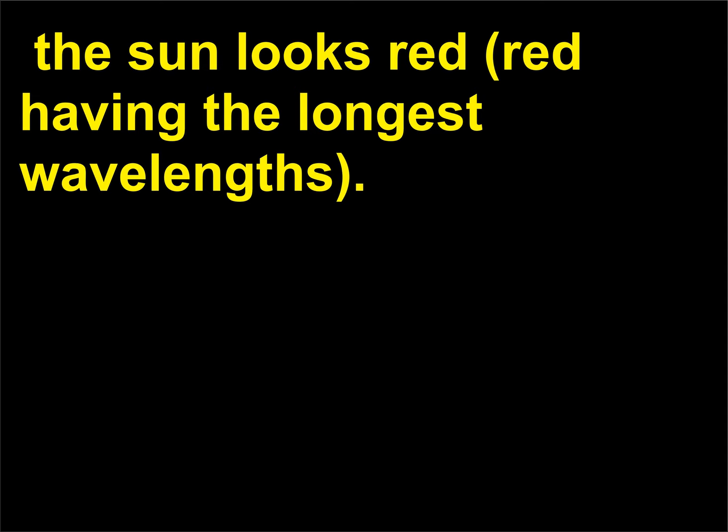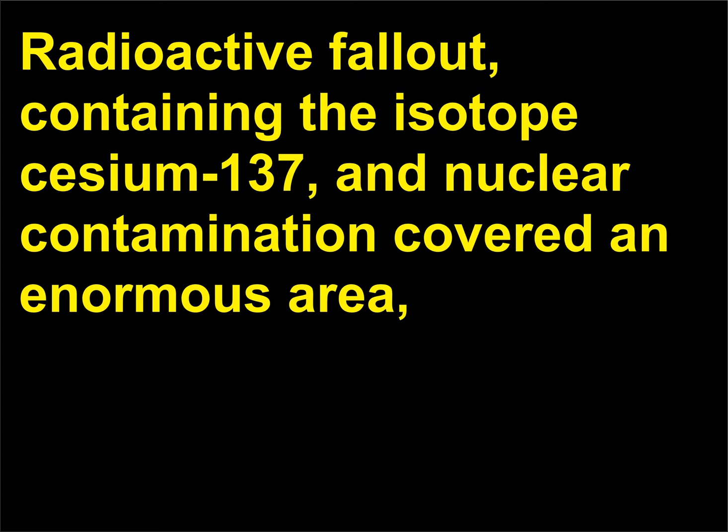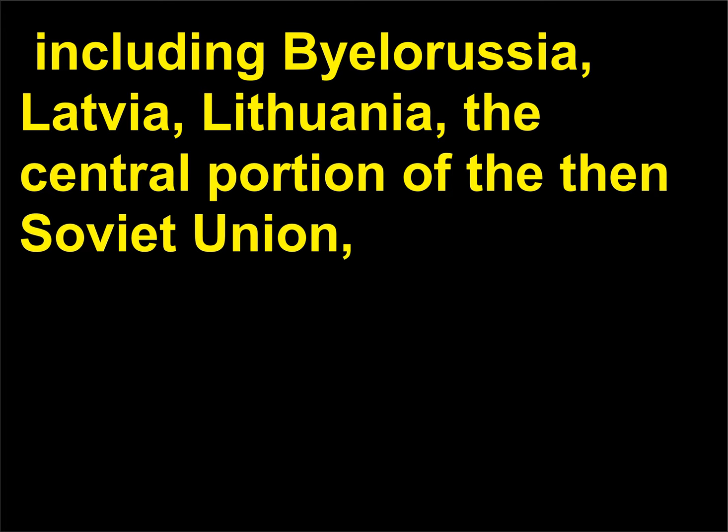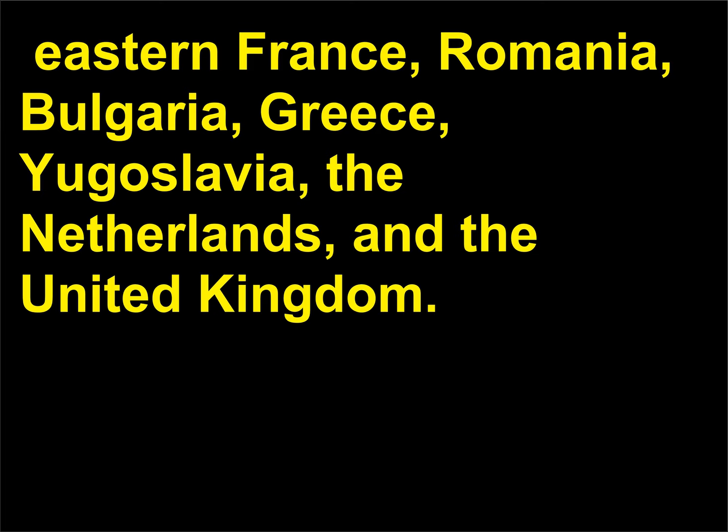What was the distribution of radioactive fallout after the 1986 Chernobyl accident? Radioactive fallout, containing the isotope cesium-137, and nuclear contamination covered an enormous area, including Belarus, Latvia, Lithuania, the central portion of the then Soviet Union, the Scandinavian countries, the Ukraine, Poland, Austria, Czechoslovakia, Germany, Switzerland, northern Italy, eastern France, Romania, Bulgaria, Greece, Yugoslavia, the Netherlands, and the United Kingdom.